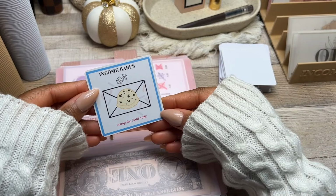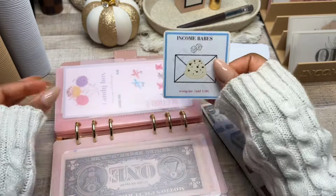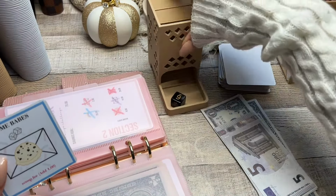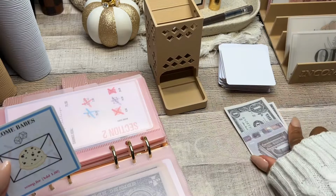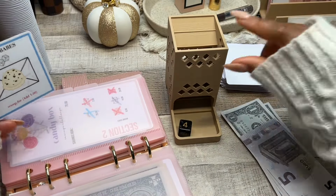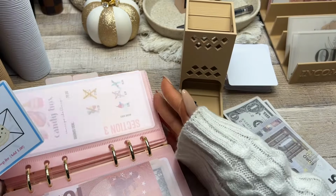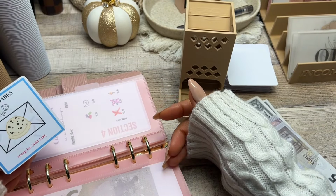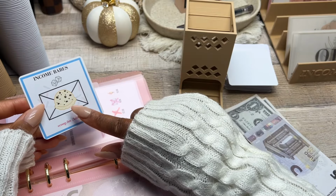Scoop fee, add $1. So we're going to have to roll the dice for this one and see which section we're going to go to. Oh boy, oh boy, oh boy. Is Candy Box going to be nice to me again? This is the final week. Come on, Candy Box. Section 4. Oh my goodness, it's 28. And I need to add a dollar, which is going to be 29.